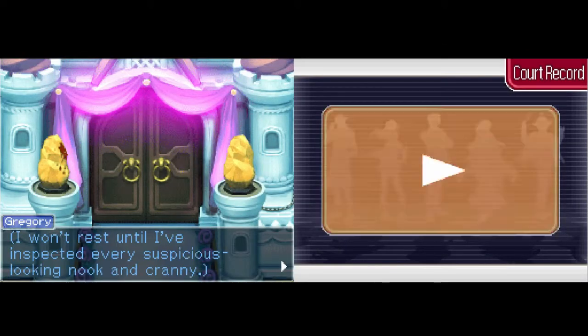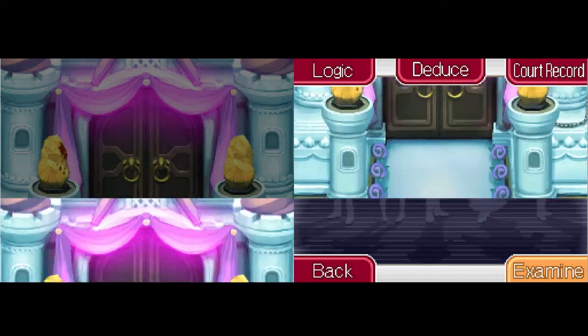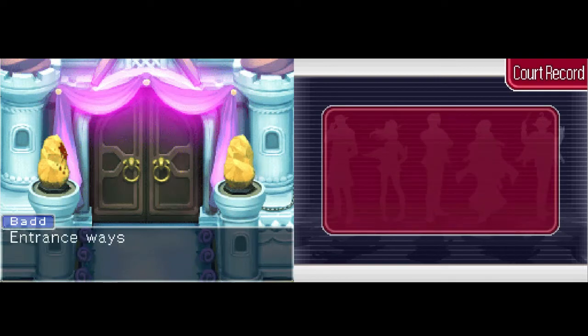There's blood on it. Wow, okay. Well, this clears a lot. The castle door is adorned with a beautiful cloth. I think this was the cloth that was used in the castle. Indra's ways are always beautiful.